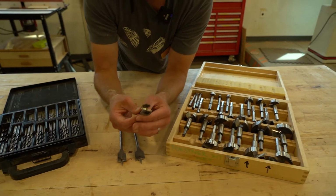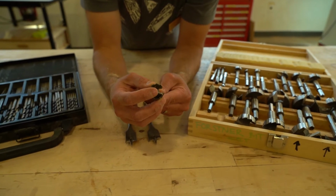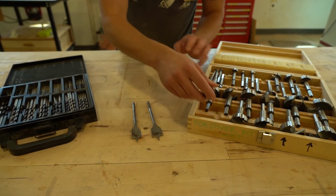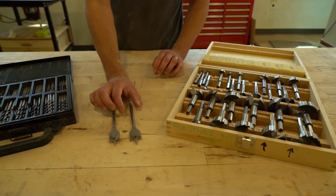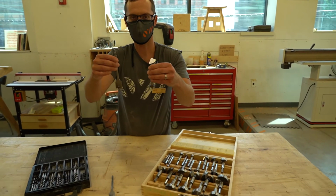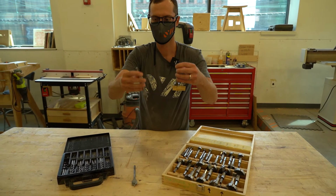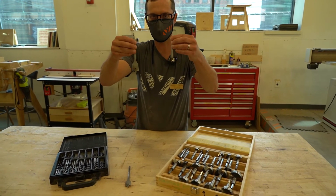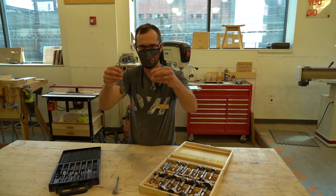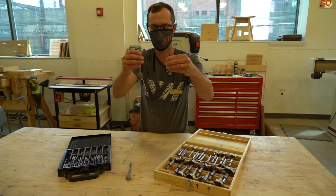Now, a Forstner bit also has a centering punch, so you can center your hole where it needs to be, but then it has a whole bunch of cutting teeth around the perimeter. A Forstner bit is generally going to be a lot more accurate for a couple of reasons. One, even a small Forstner bit is a lot heavier than a paddle bit. It also generally has a shorter shank. When these bits are mounted in the machine, the length of the shank means that there's more play by the time you get all the way down to the tip. The shorter the shank, generally the more accurate your hole is going to be.